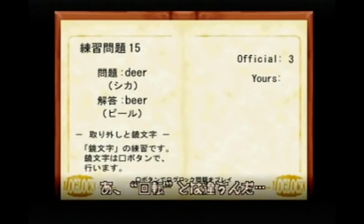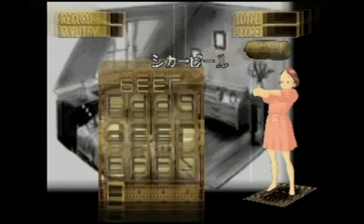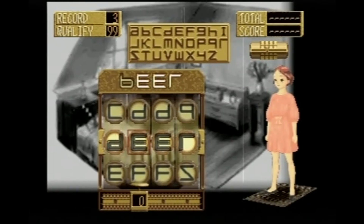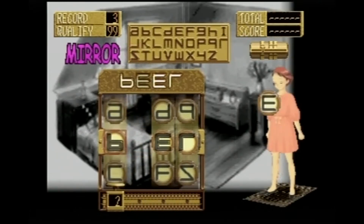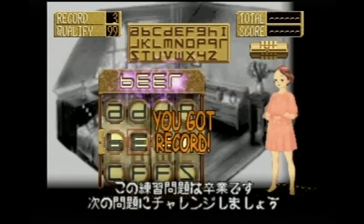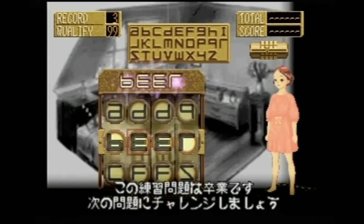So let's change deer into beer. Just what you've always wanted. Now see this, we're only missing the 1 letter, and if we rotated it, then the E's would be backwards. That's why we want to take that E out. And now we've got beer. So we rotated the D into a B.